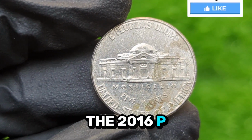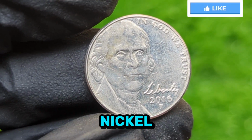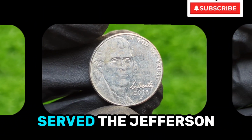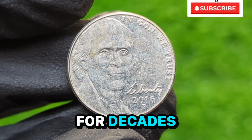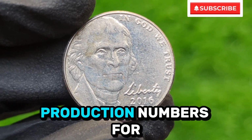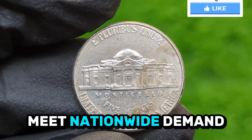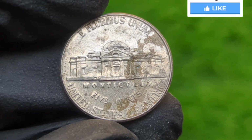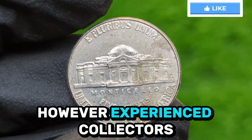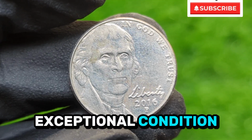The 2016 P Jefferson Nickel is struck from an alloy of 75% copper and 25% nickel, giving the coin strength and resistance to everyday wear. This composition has served the Jefferson Nickel series well for decades, allowing millions of coins to remain in circulation year after year. Production numbers for the 2016 P issue were substantial because the United States Mint needed to meet nationwide demand for circulating nickels. As a result, most examples found today are common. However, experienced collectors understand that a common date can still become desirable when preserved in exceptional condition.